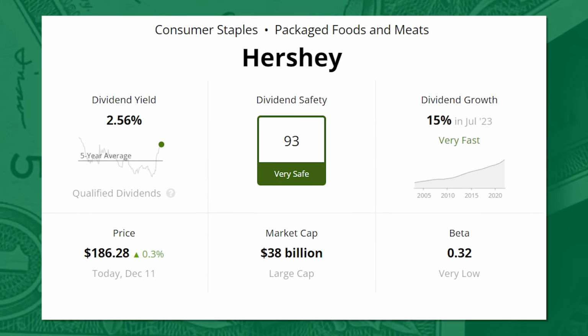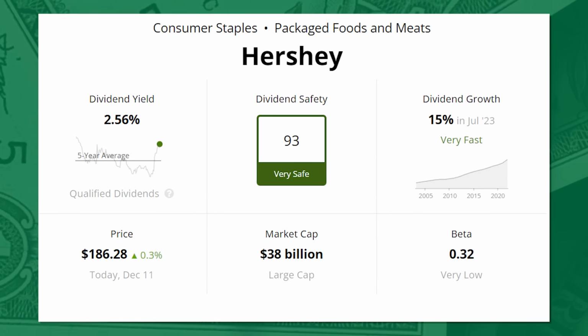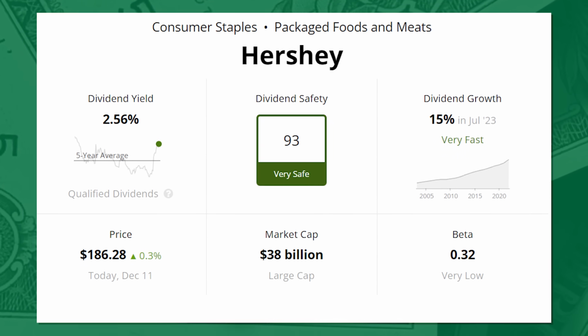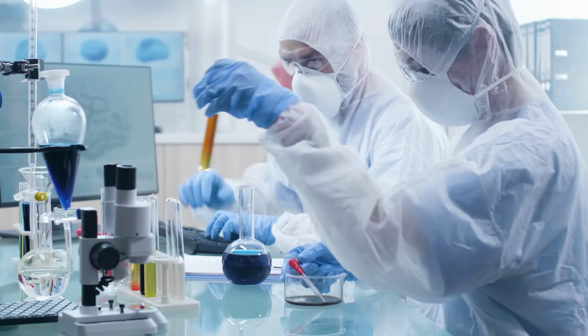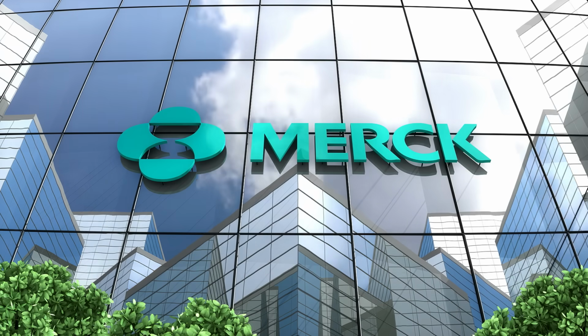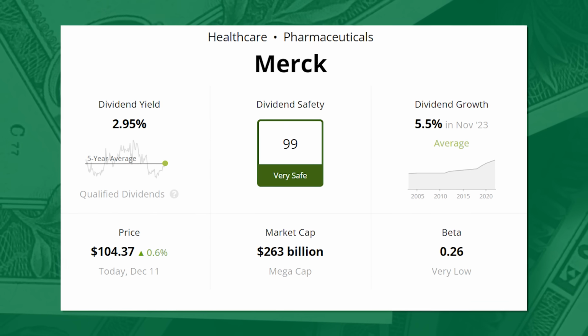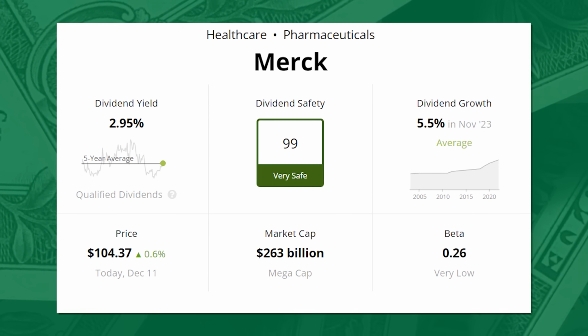Simply Safe Dividends gives us a dividend safety score of 93, a very safe dividend, and that makes our portfolio covered for the month of September. Then we go to October. Let's go to the pharmaceutical giant Merck & Company, ticker MRK, yielding near 3% and with a dividend growth track record of 11 years, featuring a dividend growth rate of 8% on average over the last 8 years.